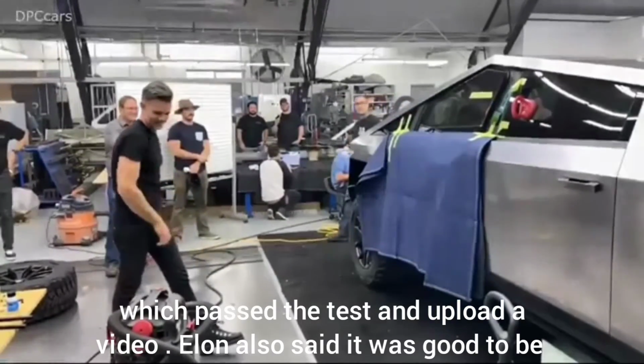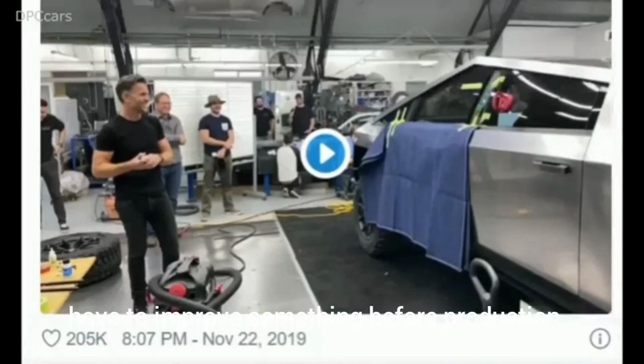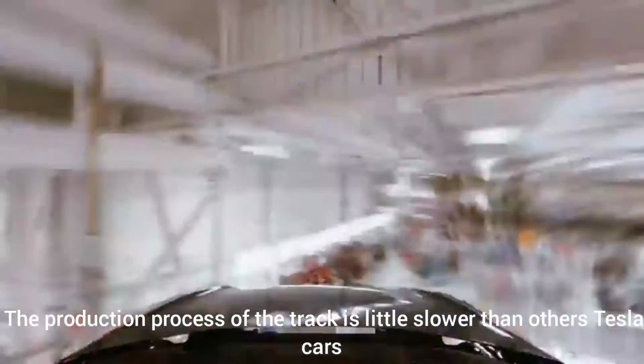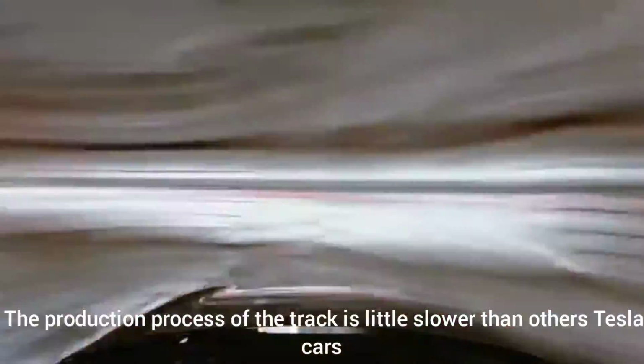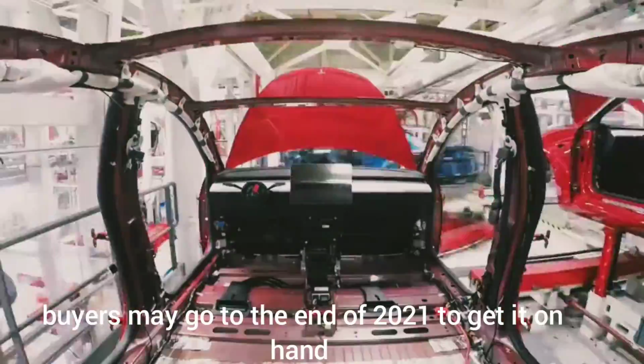Elon also said it was good that it happened. It has made our eyes more alert. We have to improve something before production. The production process of the truck is a little slower than other Tesla cars. Buyers may have to wait until the end of 2021 to get it in hand.